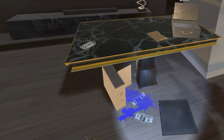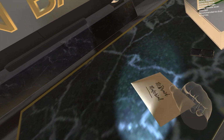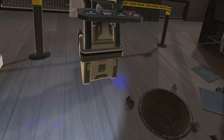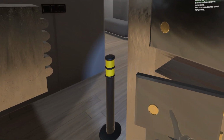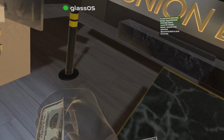Okay. So I don't know if there's anything else that we can glean. It says something about McBraid material. Okay. And is there anything else that we can find? I don't think so. I think we've rifled through everything that we can. I'm trying to be thorough. Maybe the money. I think the money would be something that maybe we can fingerprint. So I'm gonna put the money over here.